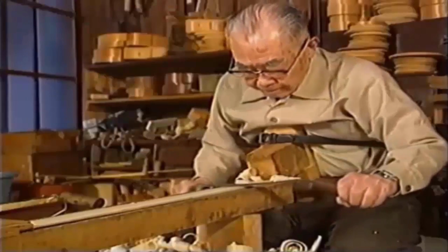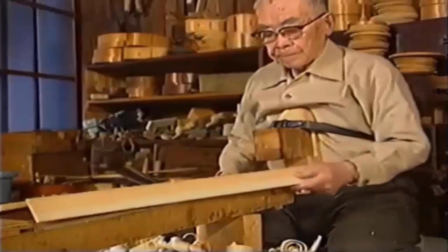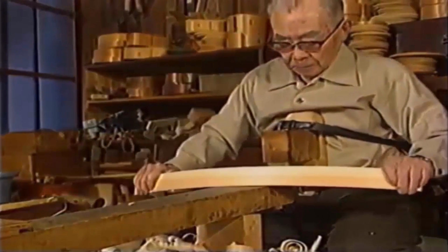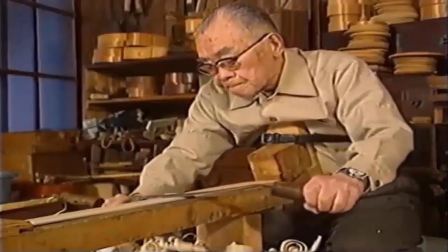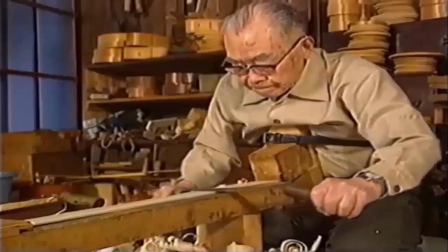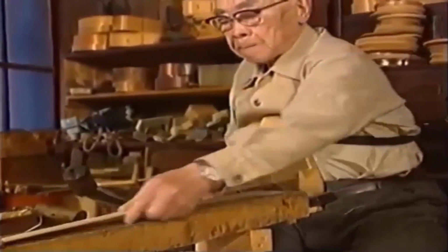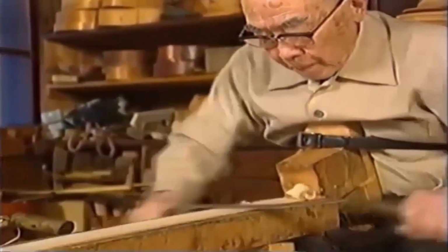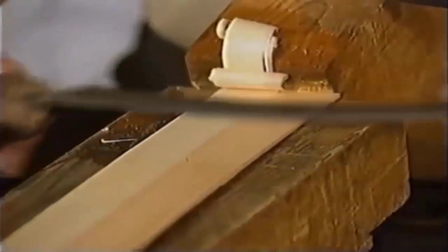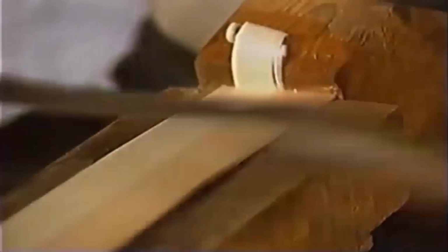Using this line as a guide, it's possible to carefully shave down the excess. This is especially important at the ends of the planks, which will later be glued together. This board will be used as a sidewall in the finished product. This stage of the work has the greatest impact on the finished product, which is why it must be done with care.